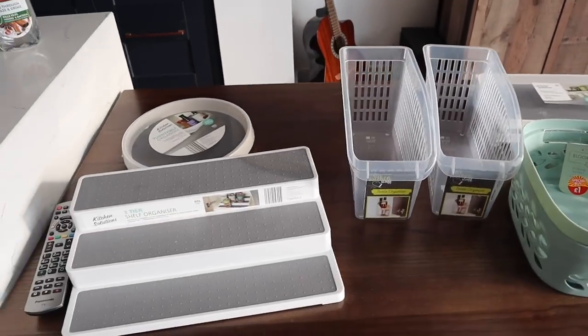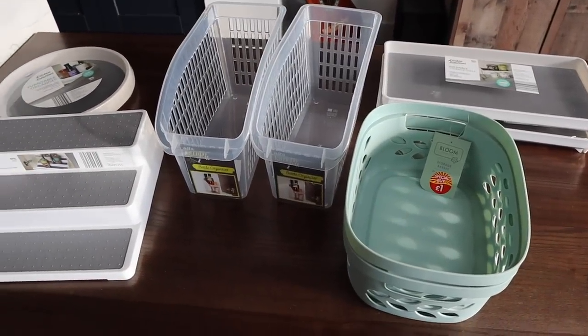So this gives you a kind of idea of the products that we're gonna use. Now let me show you what I'm dealing with in the cupboards.